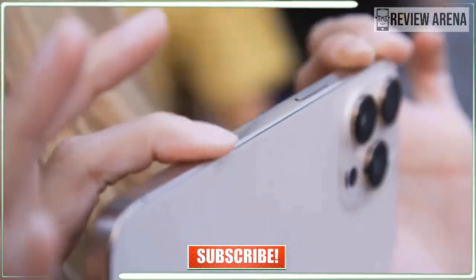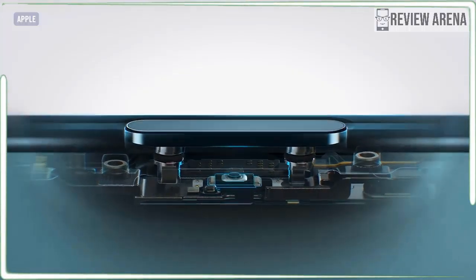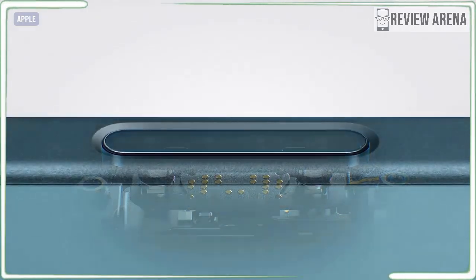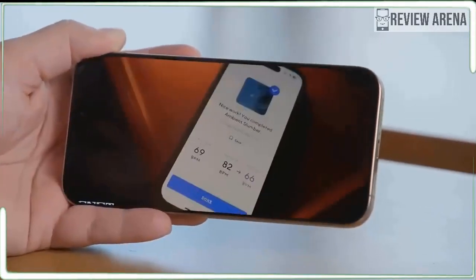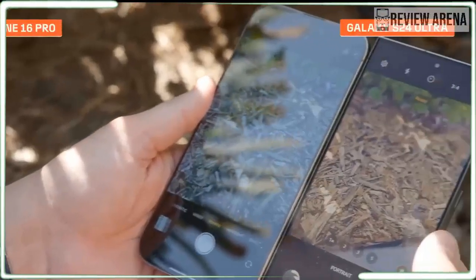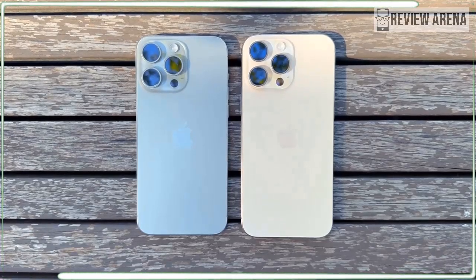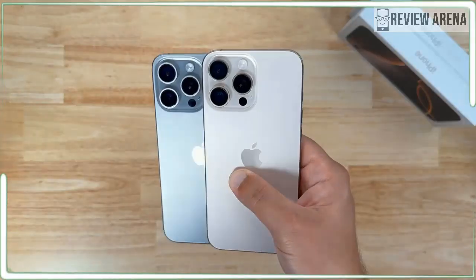Otherwise, you get the same 120Hz refresh rate on this Pro Motion display and the same max brightness. Apple claims a peak brightness of 2000 nits outdoors and 1600 nits for HDR content. We simulate outdoor conditions with a flashlight and the iPhone 16 Pro reached 1553 nits. That's higher than the Galaxy S24 Ultra but way behind the Google Pixel 9 Pro.